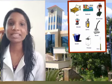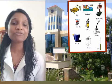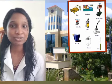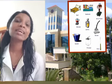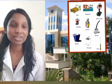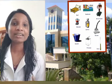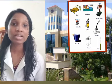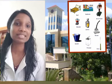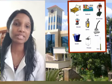Bucket. Then broom. For what purpose we will use broom? Yes, if you want to clean our house, we will sweep all the dust using this broom. Now freezer. For what purpose we will use freezer? If you want to store something in fridge, for example meat or fishes or whatever it is, ice creams, maybe sometimes even my ice creams we used to store in freezers, right? So it is for storage purpose.